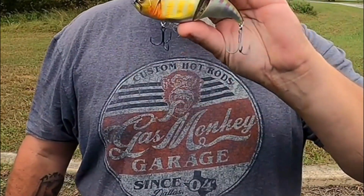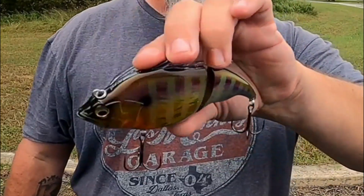So how much did I spend and what did I get for that? I spent almost $40 on this swim bait, $39.99 to be exact. And I love the way it looked, man. I just had to buy it, even though my pocketbook was saying, no, don't do it, Dan, but I did it anyway. So what did I get? We are coming out with a Japanese swim bait. This is the Megabass Vatalion. What an absolutely beautiful bait.